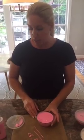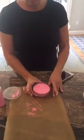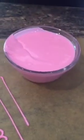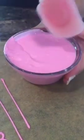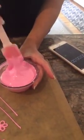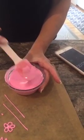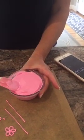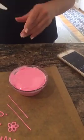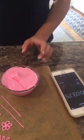So this is my 20-second icing, and I'm going to show you what that means. I'm going to grab a timer. What it means is, if we pull a knife through this, how many seconds does it take for the icing to come back together and go flat again? I did count these out. Now I've said before when people ask me that I don't generally count my icing, but I think it's only because I've gotten to a point where I know what I like to do. But if you're a beginner, this is a great way to check yourself and make sure you're on the right track. So if I take a knife through here, we're going to count how many seconds.